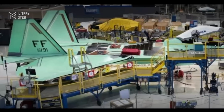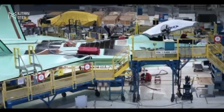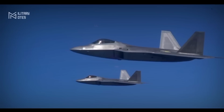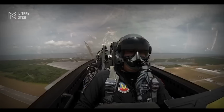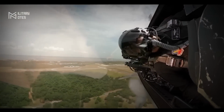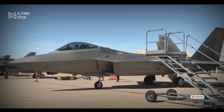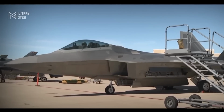Maneuverability and air combat capabilities. The F-22 is designed to have extraordinary maneuverability that allows this aircraft to fight in the air very efficiently, even in close combat. The F-22 is equipped with a fly-by-wire flight control system that uses computers to control the aircraft, providing a very accurate and fast response in every maneuver. This makes the F-22 very agile and responsive in dealing with various threats.